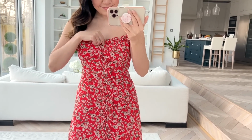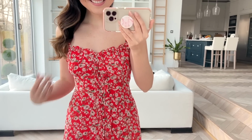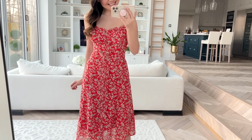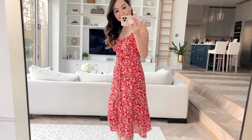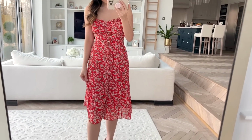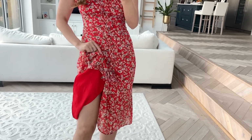And you have this very subtle kind of ruffle detail, but because all the ruffles are the same print and color, it doesn't feel like too much. I feel like sometimes when you combine ruffles and prints, it can look a bit overwhelming, but they've done it in a really nice subtle way, so it just adds a little bit of interest without being so over the top. The straps are also a ruffle detail as well, and you do have a very good amount of stretch on them, and then it just zips up on the side here. It is fully lined as well.